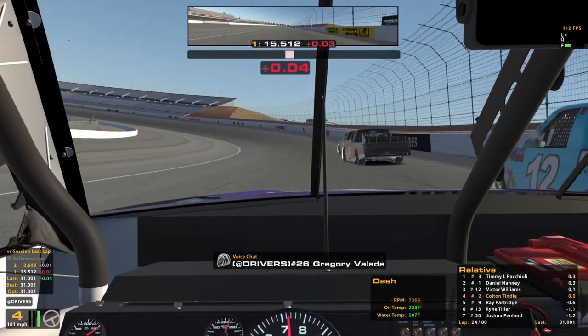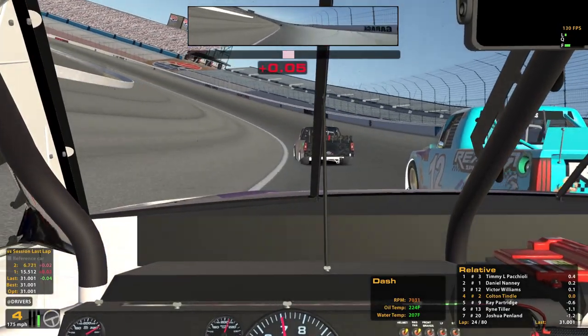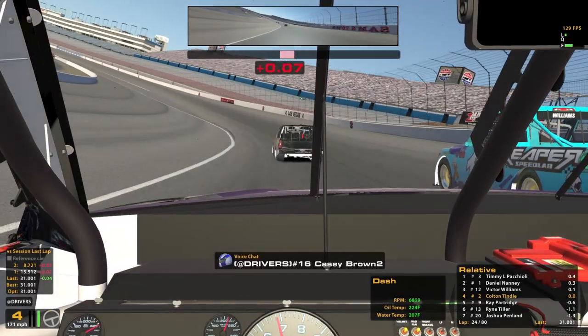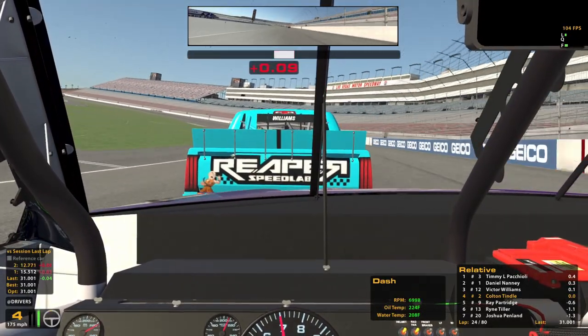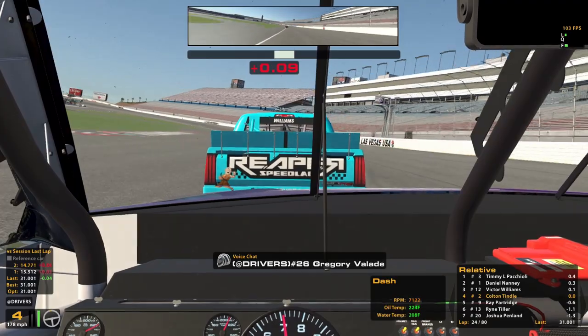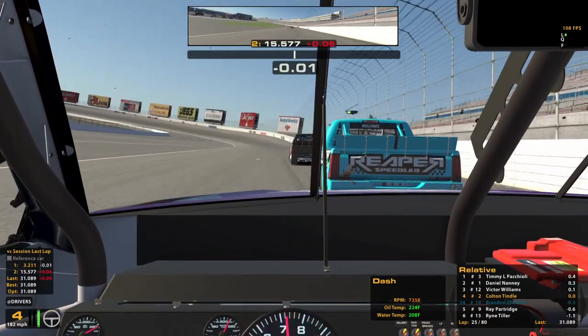Clear outside. Copy. I just saw my light spike. That's just to make sure. All right, 12 fought us off. You really insisted, it's fine. We'll file in with him. We're in a good spot, P4.